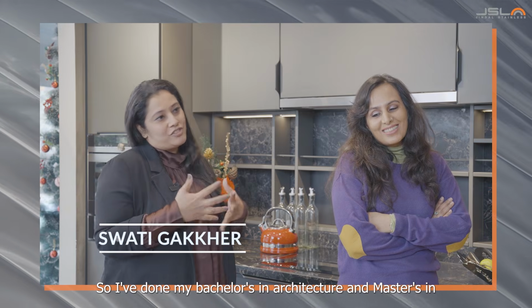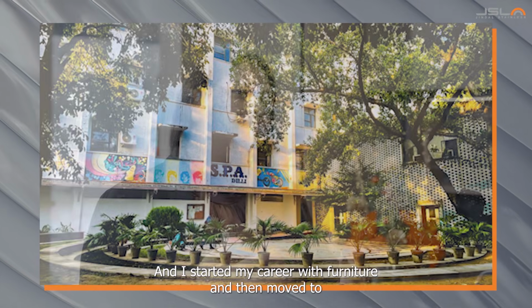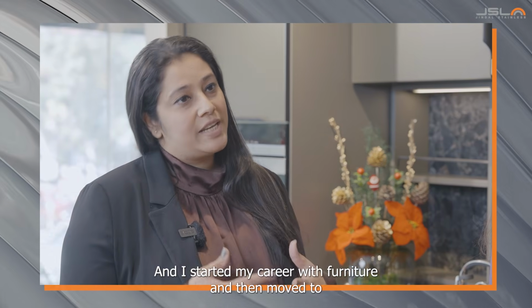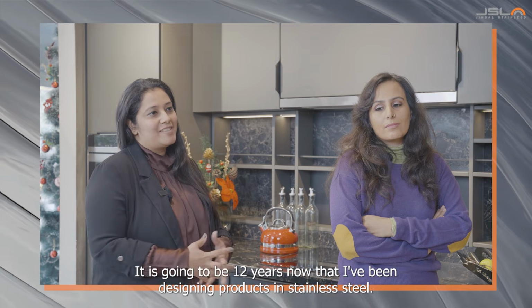I've done my bachelor's in architecture and master's in industrial design from School of Planning and Architecture, Delhi. I started my career with furniture and then moved to stainless steel, designing stainless steel lifestyle products. It's going to be 12 years that I've been designing products in stainless steel.